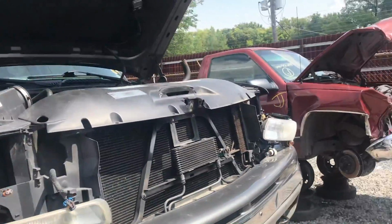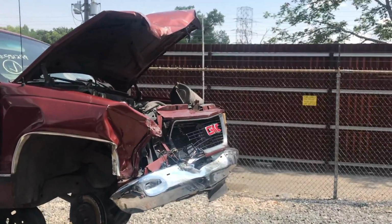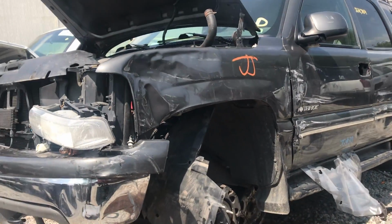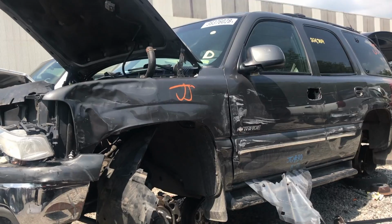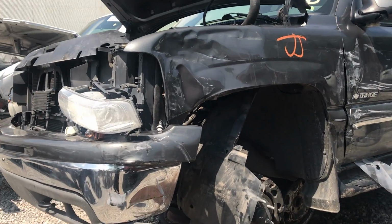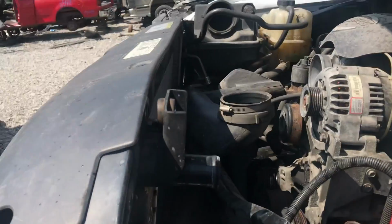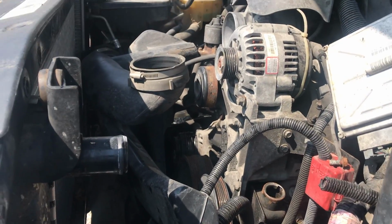Only damage is you got side swipes, so insurance can probably write it off. So this might be a runner. It looks pretty original.